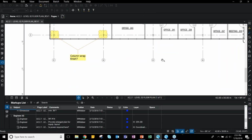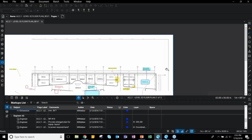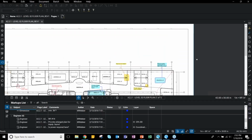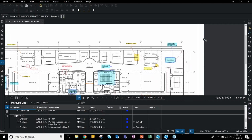Speaking of markups, I also like to mention one of the features in Bluebeam that I've always really loved, and that's called snapshot. The shortcut for snapshot is G, and in the 2018 version, they have definitely upgraded this tool, and I'll show you the differences. Snapshot is used when you're literally trying to take an image of a desired area on the PDF.